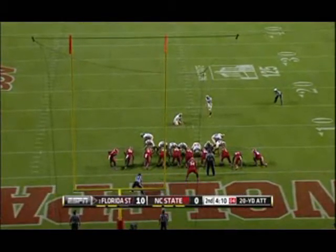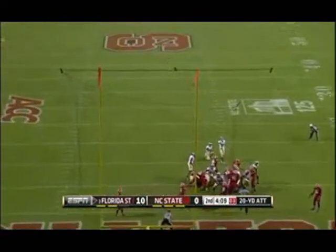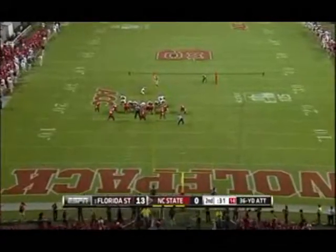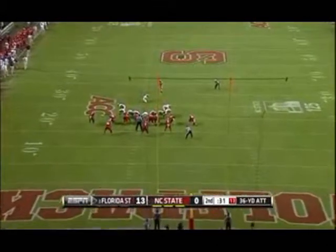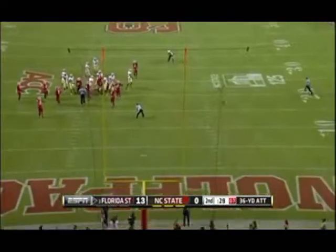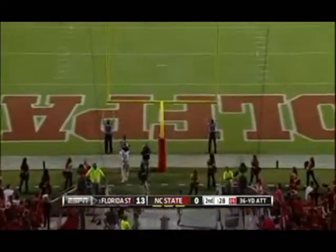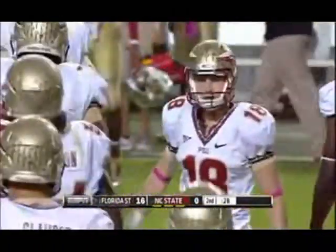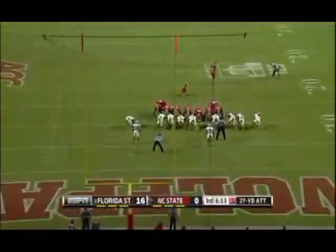Hopkins, this one from 20 yards away. And he knocks it through for his second of the night. Goal attempt from 37 yards away. Dustin Hopkins, who's 2 for 2 tonight. Make it 3 for 3. And the lead up to 16 points with 28 seconds to go.